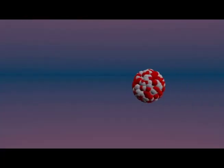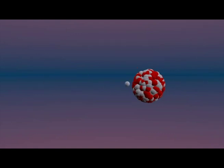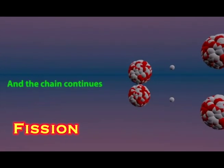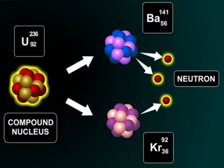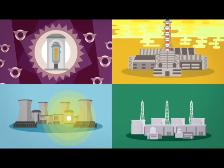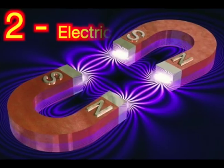Interestingly, energy is also given off when atoms break apart. This is called fission. When uranium atoms break into smaller atoms, energy is given off. The energy from splitting uranium atoms powers the atomic bombs and electricity power plants. How is electricity made?